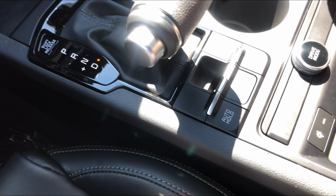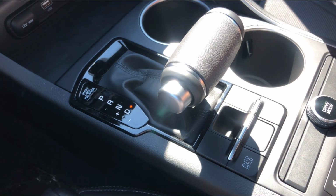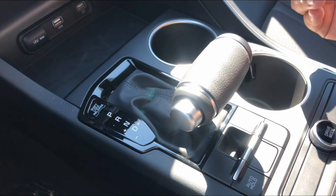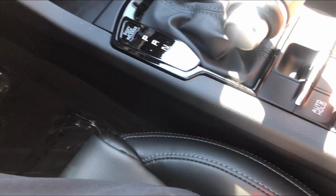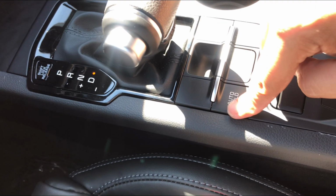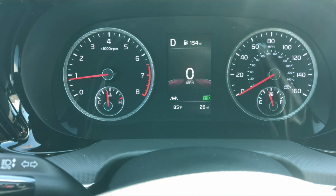So auto hold, let's pretend I'm at a drive-through, or I'm waiting for my kid at practice, something like that, and I want to take my feet off the pedals but not necessarily put myself in park. Trust me, it comes up a lot more than you think. You put your foot down on the brake and then press auto hold. Now you're going to see auto hold pop up on the screen, and then you can remove your feet from the pedals.